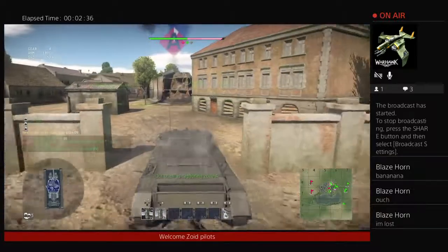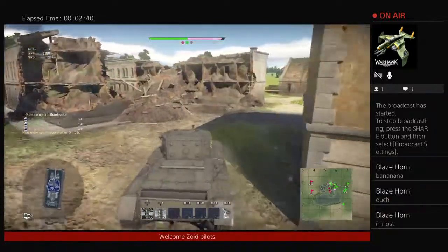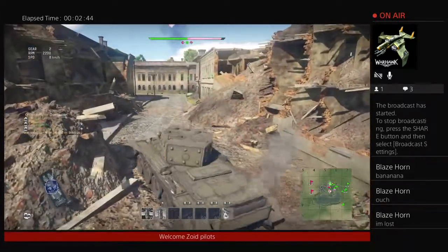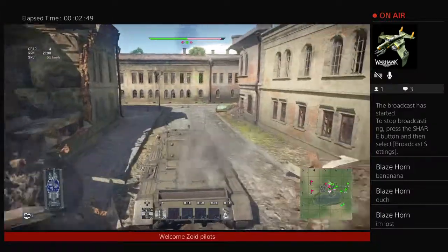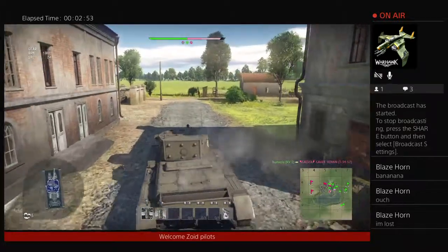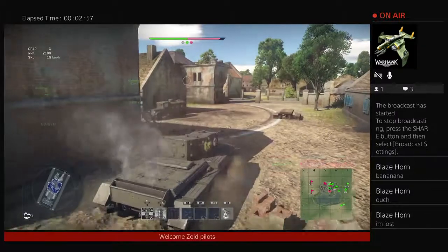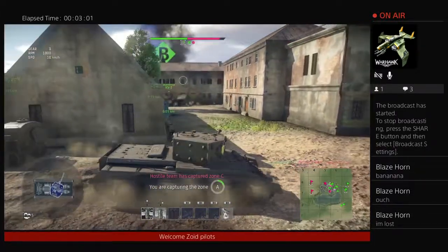I'm lost. How are you lost? Victory is near. How, man? I'm talking about a New Zealand tank, and you just told me you're lost. How are you lost? Hello, Katusha trucks. Enemy forces have captured a zone.